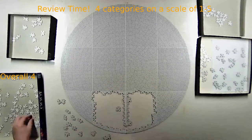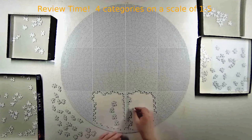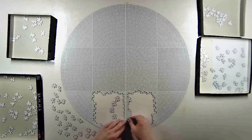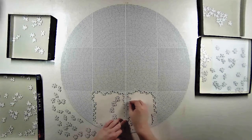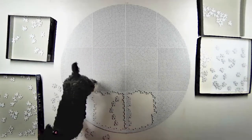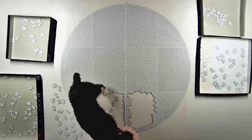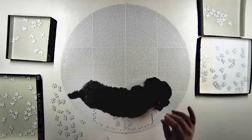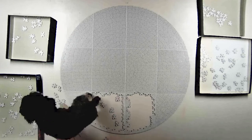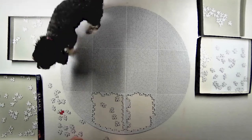Before I get to my overall rating, well, I'll just say it now, it's a 4. We have another guest appearance of Shadow the Puzzle Pup. She will appear for just a couple seconds here and roam around on the puzzle and give it her stamp of approval. And maybe tip over a piece or two and torture me in any way she can. But that's the joy of owning such an adorable little lapdog as Shadow. Yes, so bye Shadow. She will appear again in puzzles in the future.